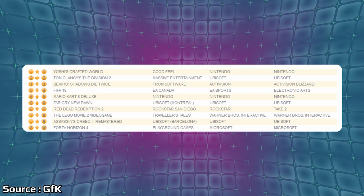Next up, let's talk about the UK sales charts. These, of course, track week to week in the UK, and they give us an idea of how some things are doing in a territory that's generally not Nintendo's strongest, for example, but as you're seeing some of the top 10 here, Yoshi actually topped the charts. Yeah, it's pretty interesting to see that. Of course, Yoshi's Crafted World at number 1.